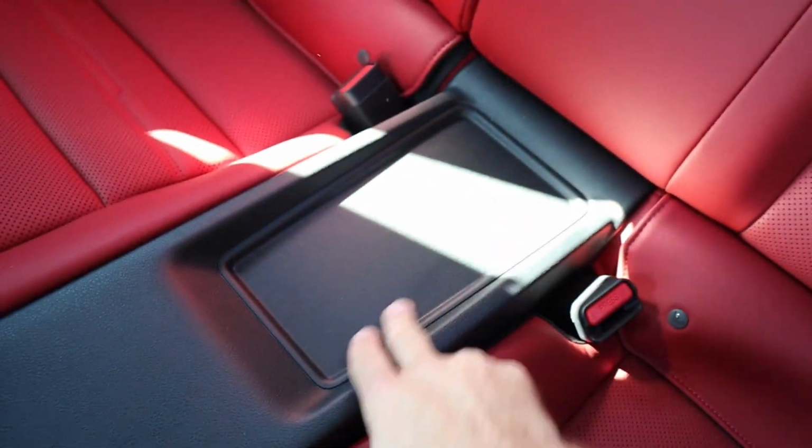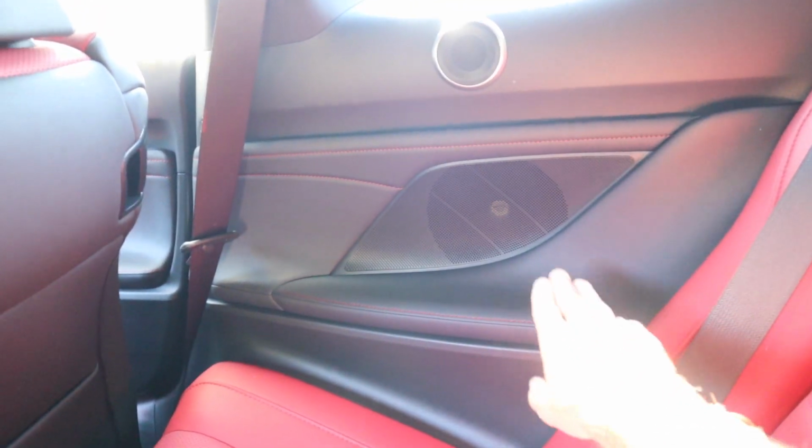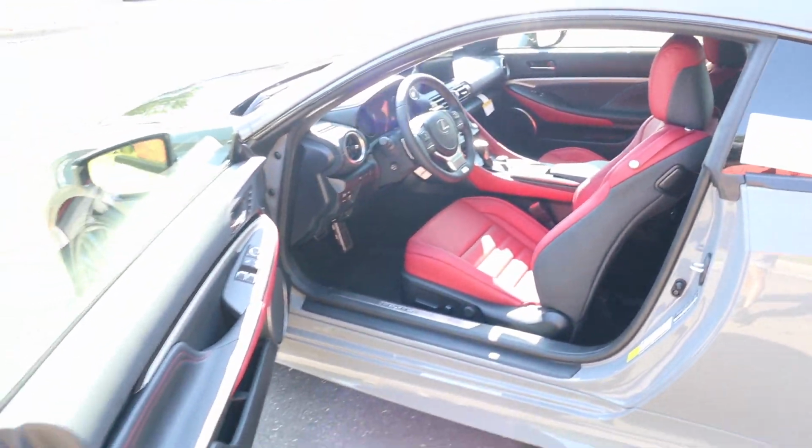You have some storage in the middle if you want, and then a good bit of visibility. Even with that pillar there, you have some windows on both sides. So it makes it very open feeling. You have armrests and speakers too. It's a doable back seat for full-size adults, or if you need that extra storage space. Being a two-door vehicle, you have plenty of space in the entire back.